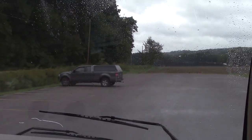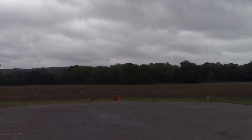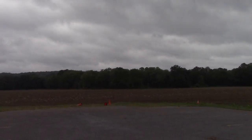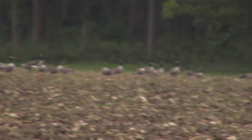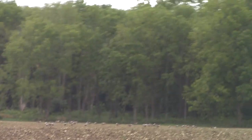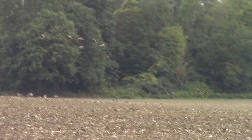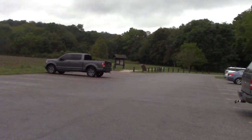Okay, so out here in the field there's a whole flock of Canada geese. You can hear them. Big flock of them. Yeah, and there's some coming in for a landing. Alright, but we're headed on down to see the covered bridge, which I understand is supposed to be beautiful.